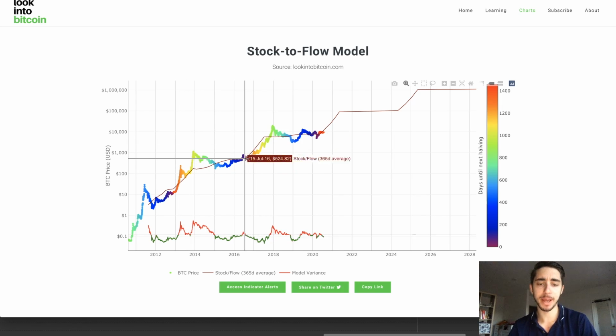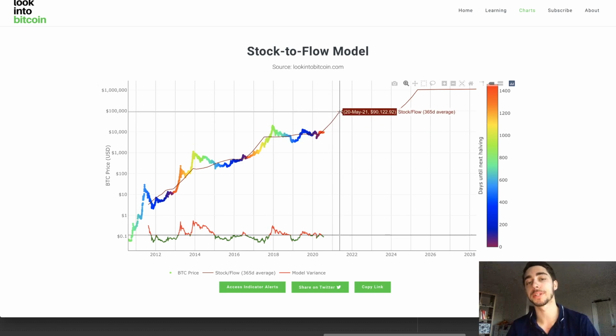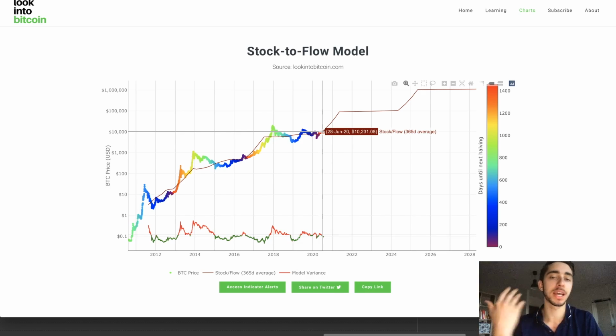For example, we can see back here that we had a couple of months until we really started to catch up. In fact, not until the later part of the cycle, not until November of 2017, 1 month from the top, did we finally get above this red line here, the fair value of Bitcoin according to the stock to flow model. So a lot of people were expecting that as we got to the halving event we were just going to go to 20K, revisiting all-time highs, 40K, 60K, 80K, 100K, and that's not the case.